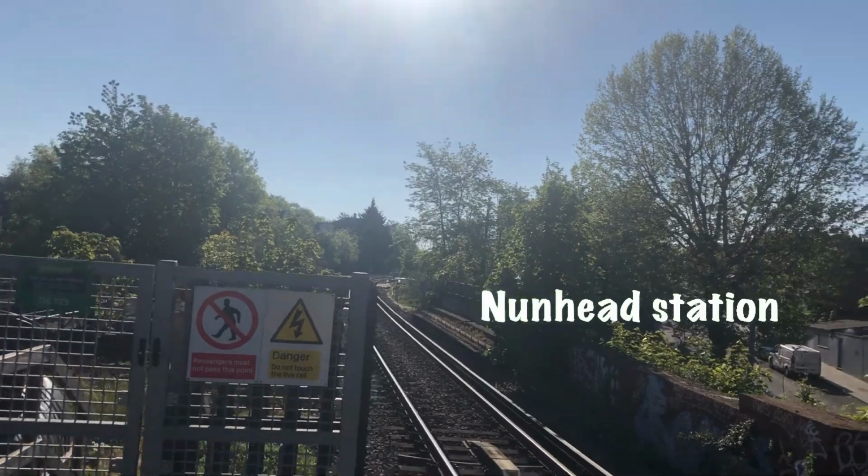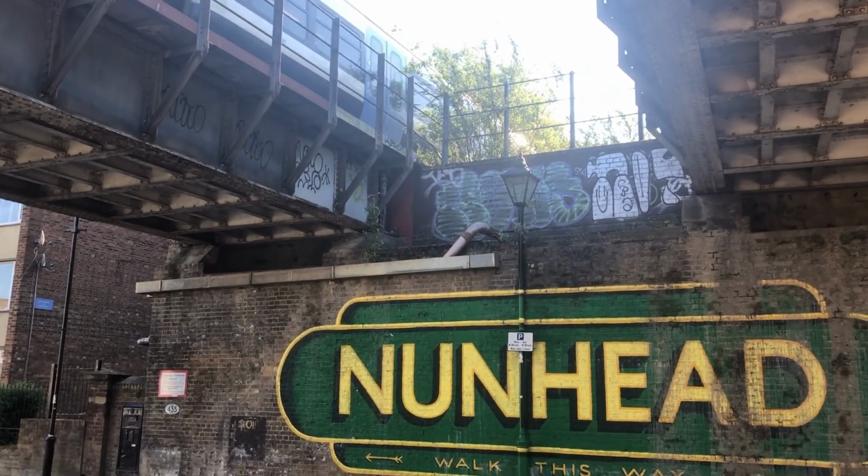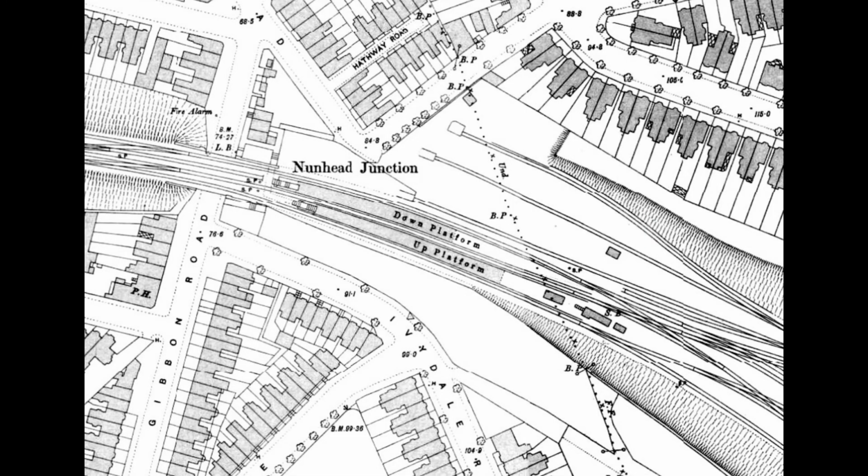The original Nunhead station had 4 platforms to deal with the services coming from Greenwich Park, Bromley and Crystal Palace. As you can see in the top of the map, there are 2 sidings where carriages used to be when they weren't in use.